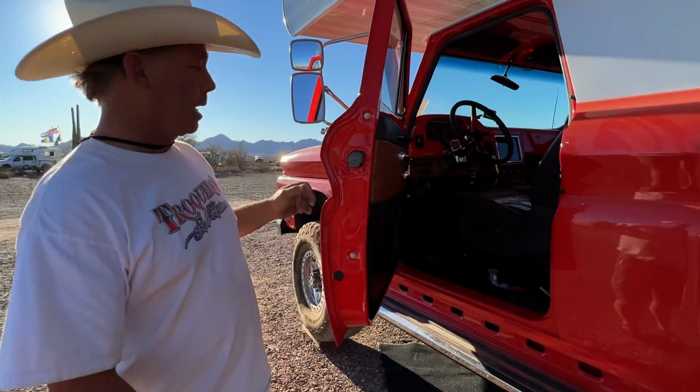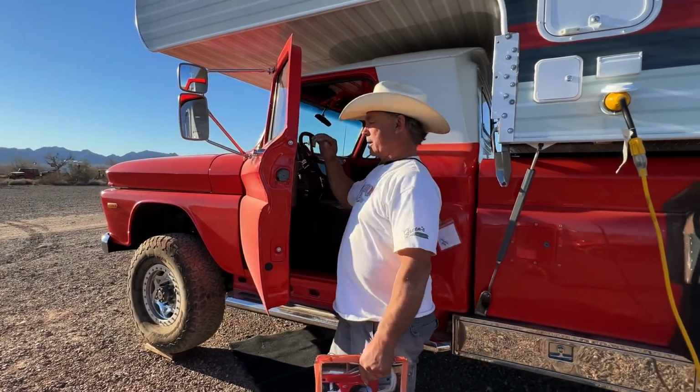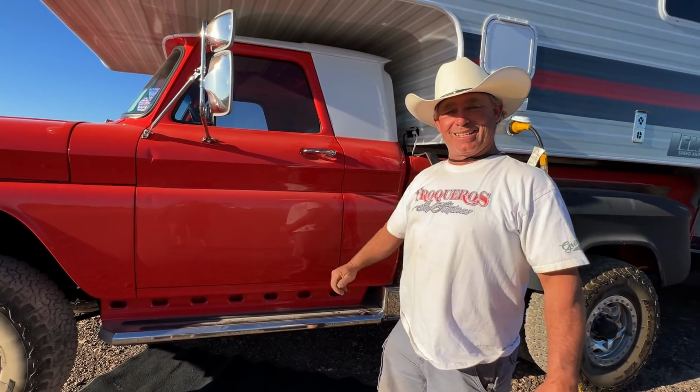And I'll pop the hood. Yeah, nothing like closing the old doors.